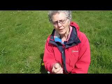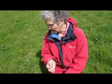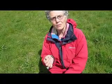Tastes very mustardy. Not convinced I should be actually eating that much of it, because it looks like the cows have had quite a good time in the field, so it might not be too clean without me washing it. Well, it could be put into salads. It's quite nice and obviously high in vitamin C.